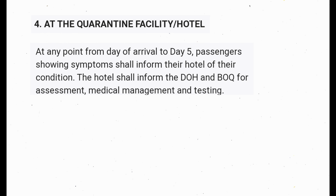At any point from day of arrival to day 5, passengers showing symptoms shall inform their hotel of their condition. So if you are not feeling well, you should tell them as early as you can, so that the hotel shall inform the DOH and Bureau of Quarantine for assessment, medical management, and testing.